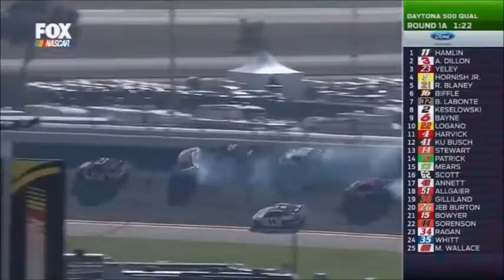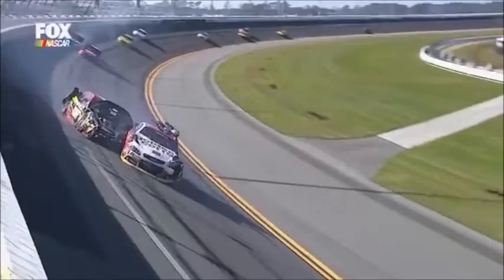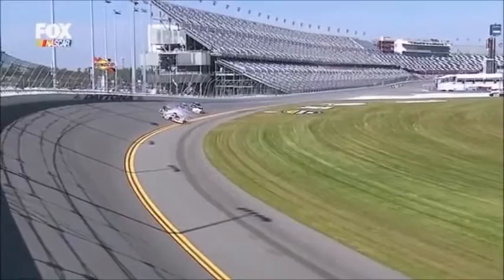And that is Reed Sorensen. I think it was that quarter panel and the damage he had to the rear of that car that probably caused that accident. Clint Bowyer had been trying to get past Sorensen. Oh my gosh. The car turned before it got to the corner.